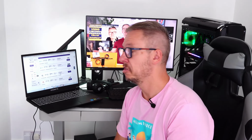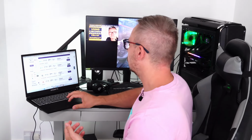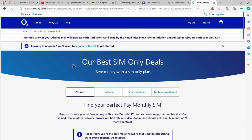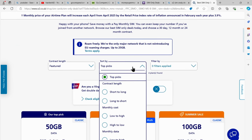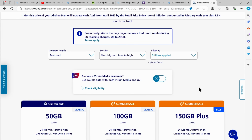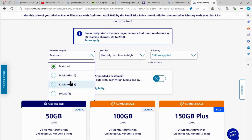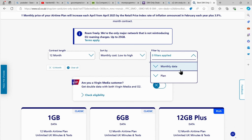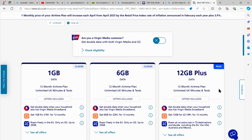But like I mentioned, when I went to O2, they didn't mention anything about this. So what's going on? Let's go to the O2 website. So when you go right now to O2, let's go from low to high. Contract length, again, I'm interested in 12 months. Do I need something else? No, really.